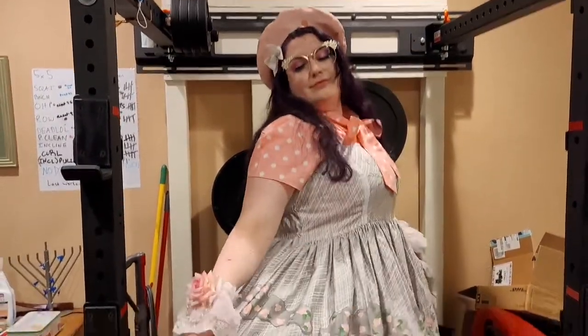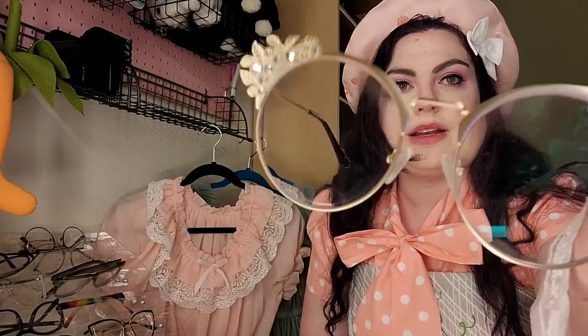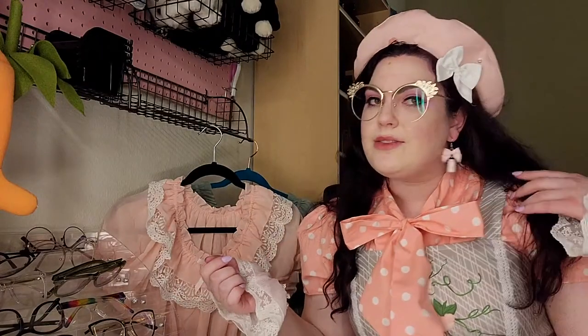So really, this blouse makes the coord. I do think also that my glasses enhance things quite a bit. As you can probably see, but not very well, they have little gemstones which kind of play off of the polka dots in the blouse fabric. I also like my little milk bottle earrings with the pink bows.